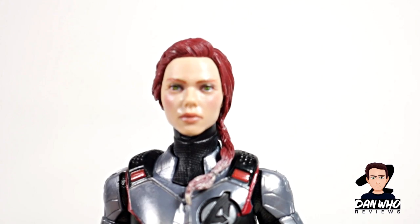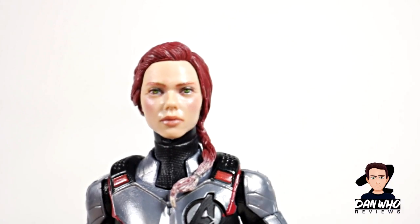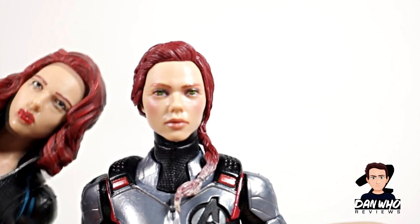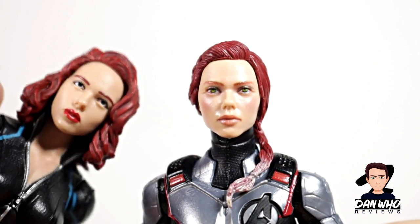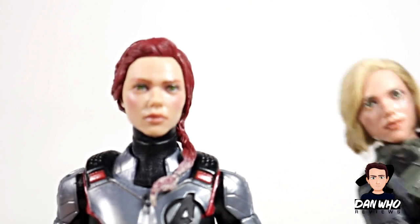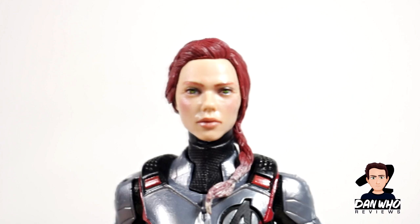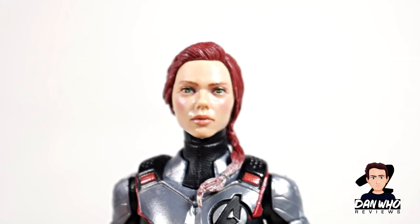And if I bring in some other Scarlett Johansson head sculpts, you can see what I mean. They've always been very, very nice. And there is another one from the Age of Ultron 4-pack, the same one as Hawkeye. So this one doesn't have the digital print, but they still did a decent job. And obviously the Infinity War one did. And again, they both look great. So yeah, let's get into some more comparisons.